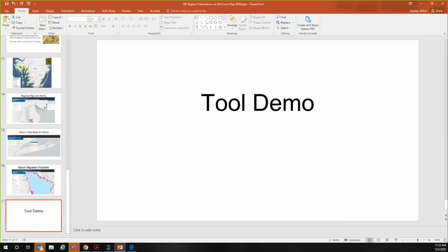And that's the end of the formal presentation. I was going to now do a little demo of the tool, and I'm going to change screens and see if anyone wants anything in particular in the demo, or a particular area. We can do that.